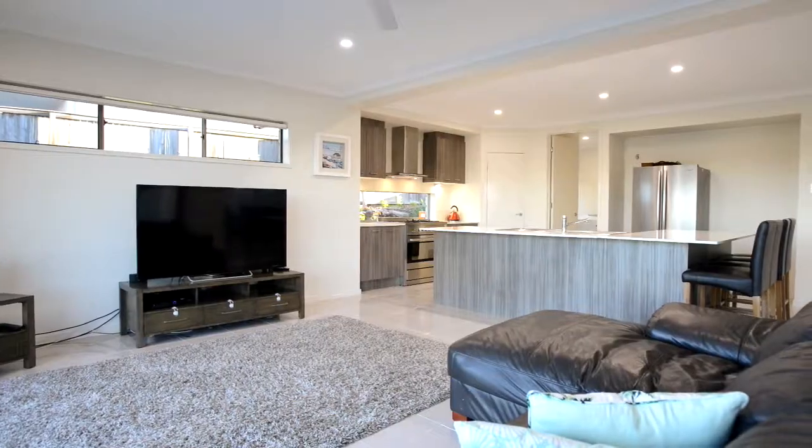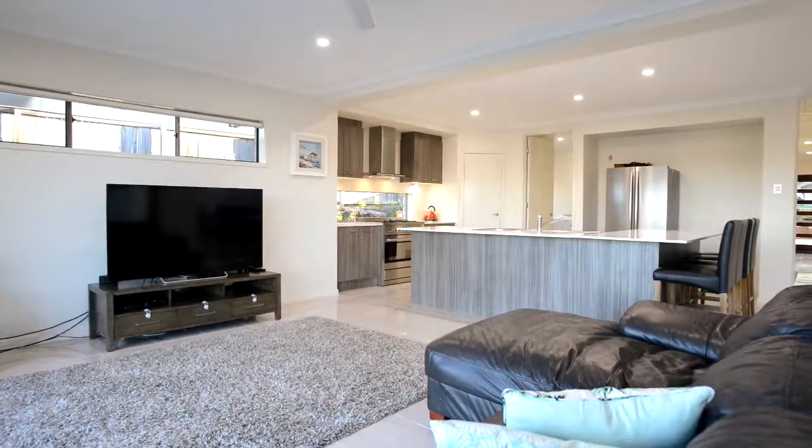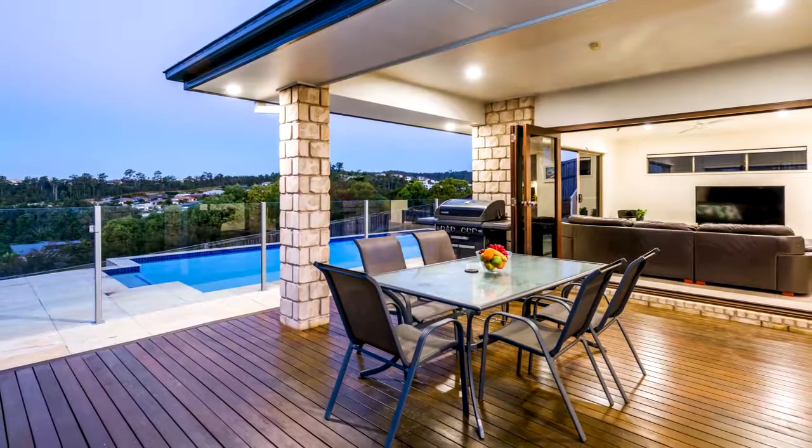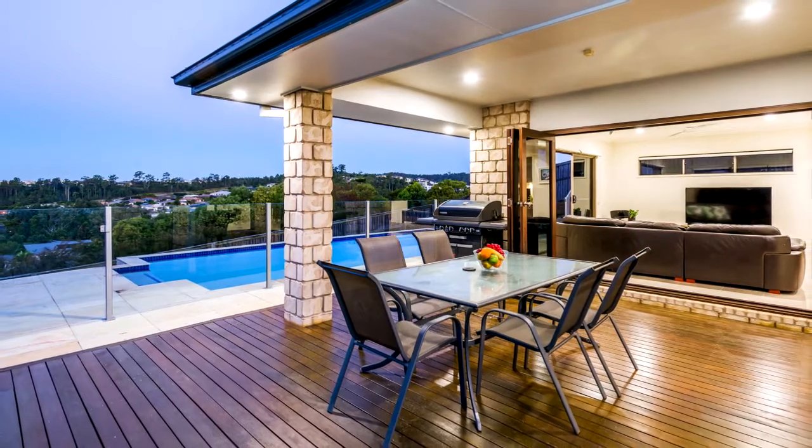Separate living areas with bifold doors allow a seamless indoor-outdoor living for the entertaining to begin, and where the kids and pets can enjoy the lush green grass or take a dip in the pool.